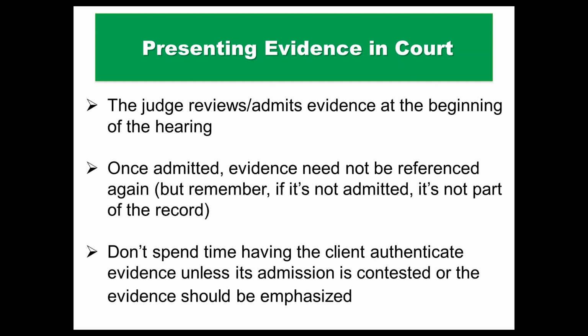And given the short amount of time you have to present an asylum claim, it's not necessarily a good use of time to go through exhibit by exhibit and say, Ms. Miller, do you recognize this document that's at tab C? Can you tell me who wrote it? Can you tell me where it came from? Really, unless the government is contesting the evidence or the judge is expressing concern about its origins, you don't need to spend time like that.